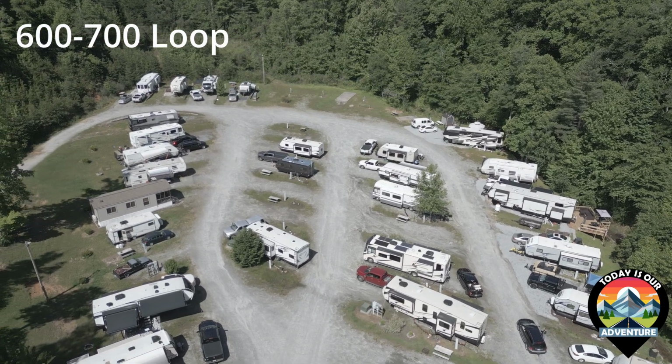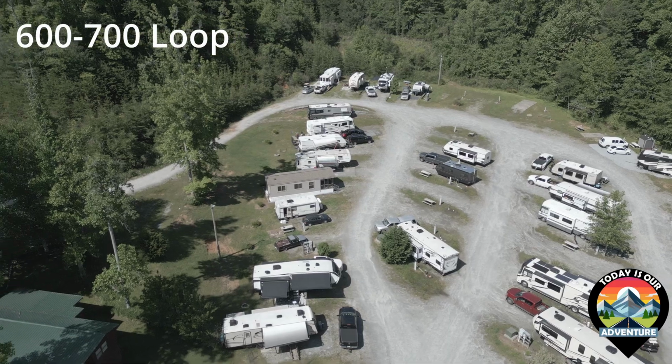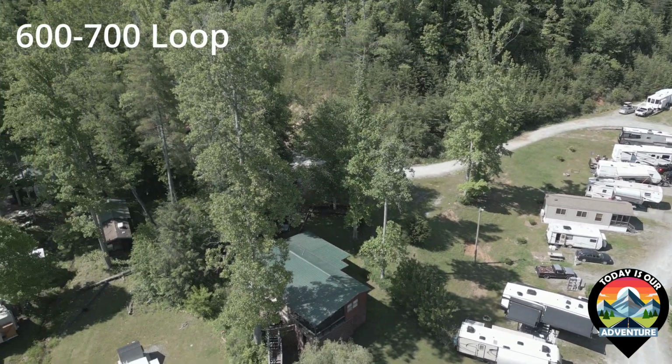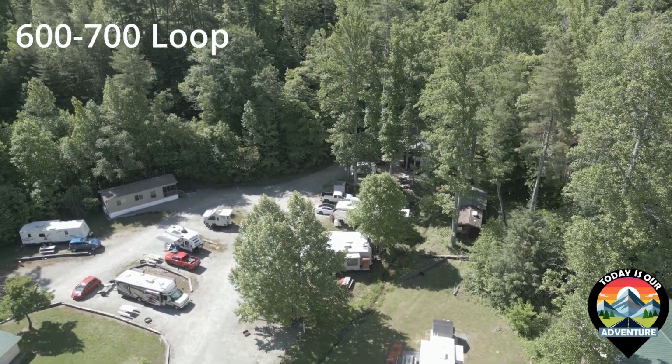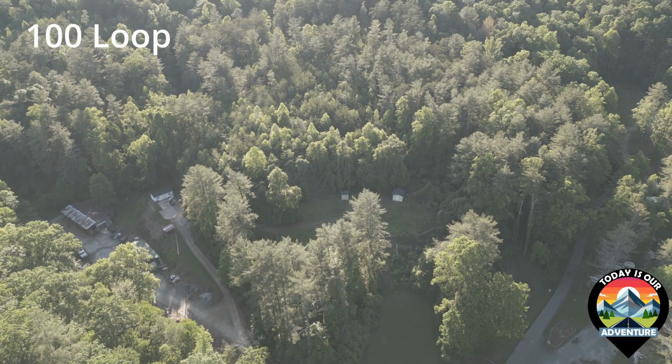We did set up our Starlink antenna, and it is 62 megabits per second down and 7 megabits per second upload. However, we are in the 600 to 700 loop where there is a view of the sky. If you go to any of the other campsites, you're going to get a view of the mountain.